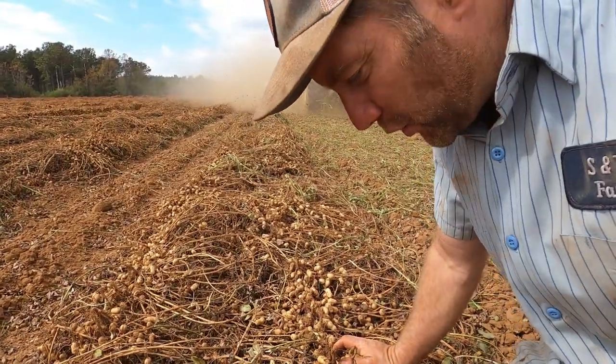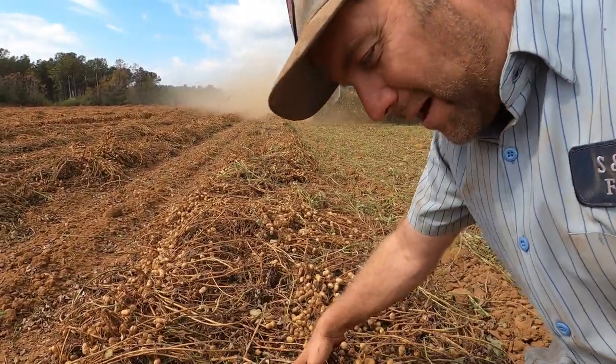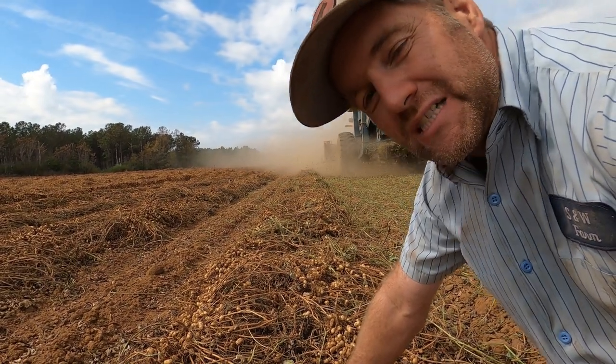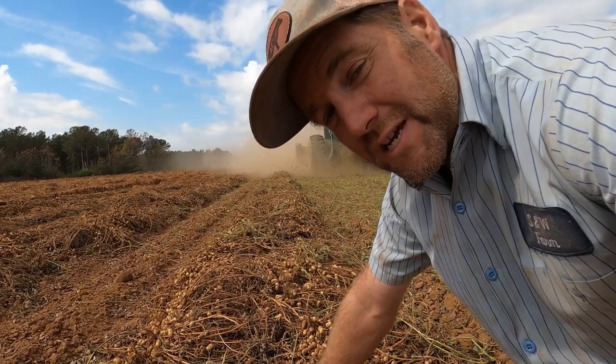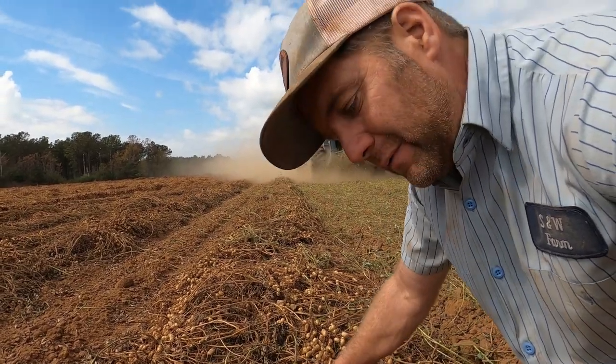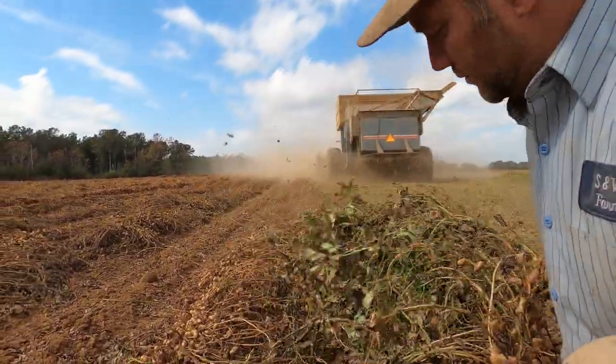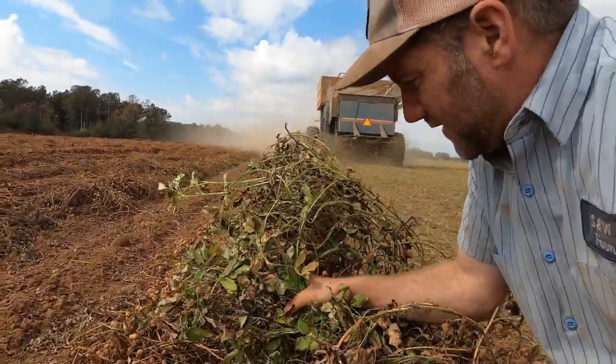These peanuts have been on top of the ground for a little while. We got them dug. Today is Friday. They were dug Saturday, almost a week ago. So they've been on the ground a while, but we've had some clouds. We had a little bit of rain, so you'll see we still got green vines under there.